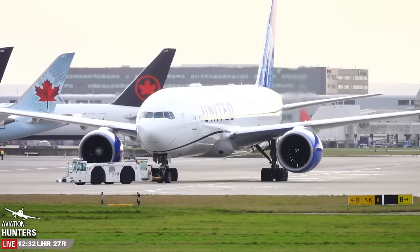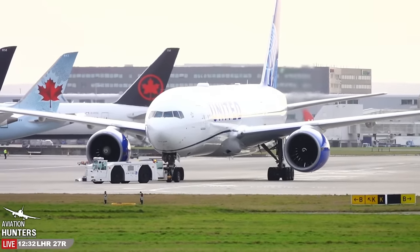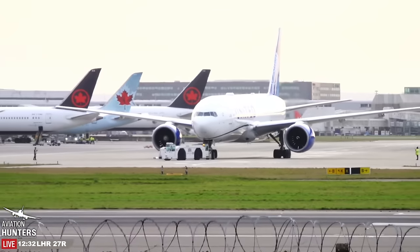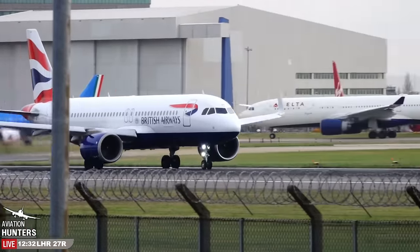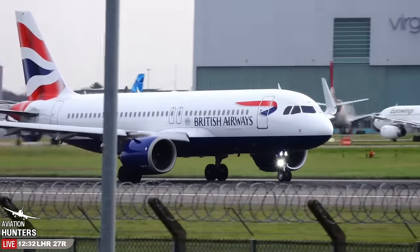So on the runway, it's going to be an A320neo, flight number BA754, heading to Basel with the Reg Golf Tango Tango November Papa, or GTTNP. And it is this aircraft here. You can see an ETA Airways jet just waiting for departure as well.